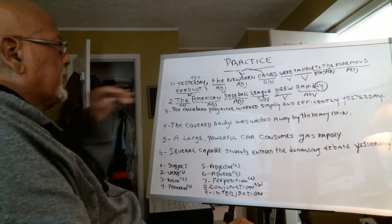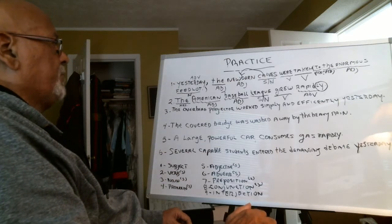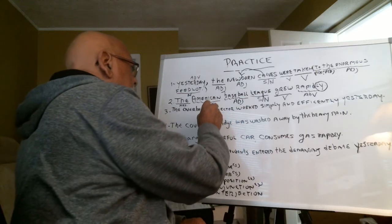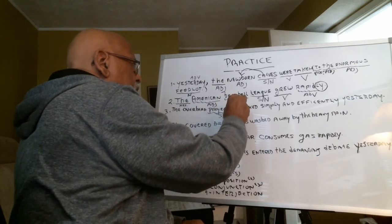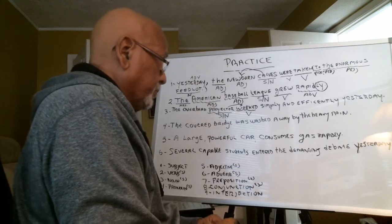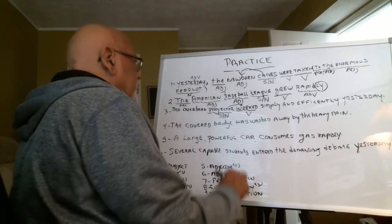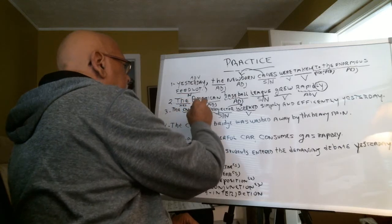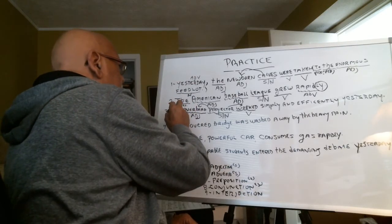Next sentence. The overhead projector worked simply and efficiently yesterday. So what's the subject? The projector is the subject. The projector did what? It worked. That's your verb. Now, any other nouns? Because the nouns are the third thing we're looking for. No. So let's go to the first noun, projector. What kind of projector? Overhead. Adjective. First word, the. Article.